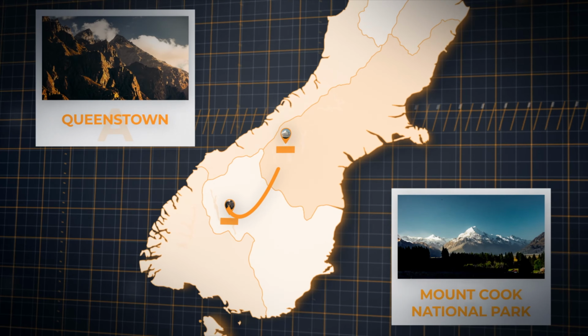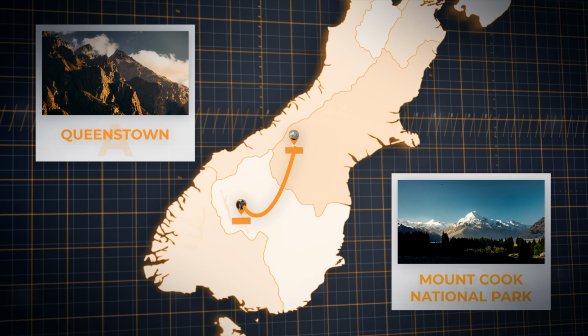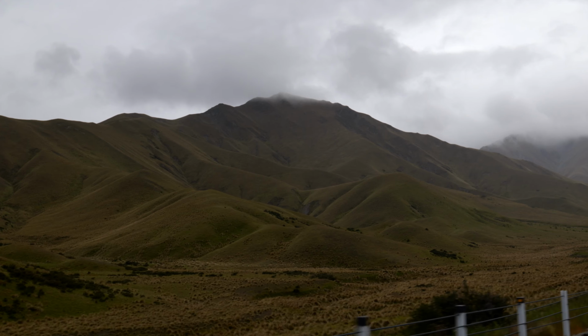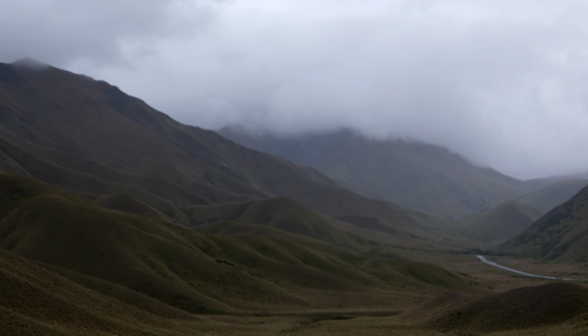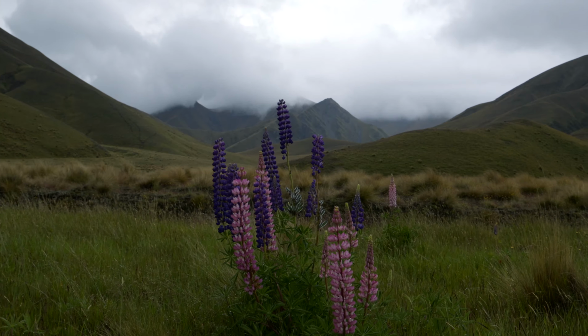So to get from Queenstown to Mount Cook National Park, first you will have to cross the Lindis Pass. It's approximately 60 kilometers long, with many beautiful sights and certainly not enough car parks. Except for the main car park on the top of the pass, there are only a handful of stops along the most beautiful parts. This is undoubtedly one of the most scenic routes on the South Island.